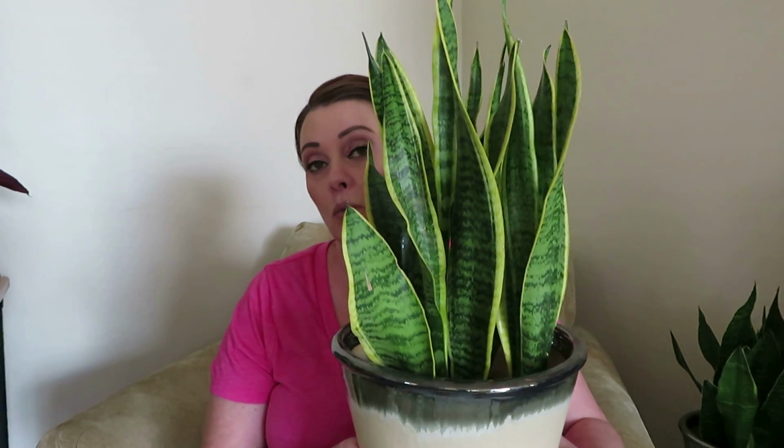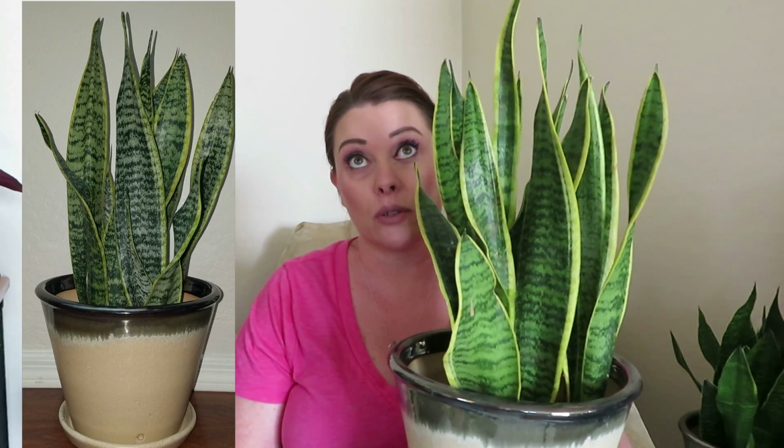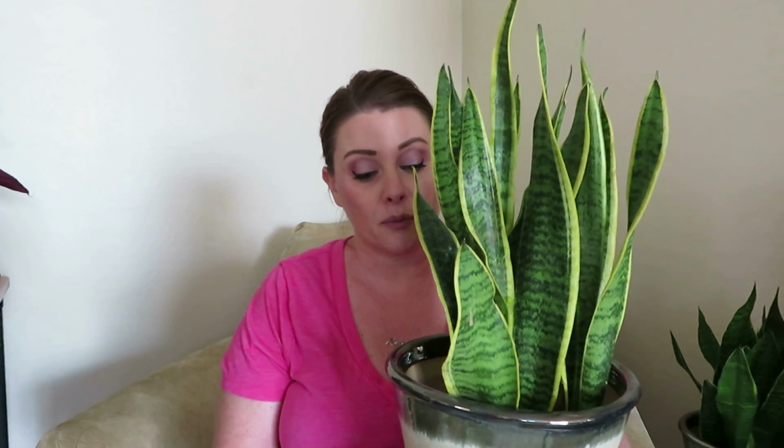Next plant on the top 5 of March is this snake plant. This was probably one of the first plants that I got when we moved into this house that we're in, so it's been about 2 years or so since I've had this plant. These plants are very slow growers. It has not grown a lot, but it has grown. And I'm just loving this plant this month. I think it's so pretty.